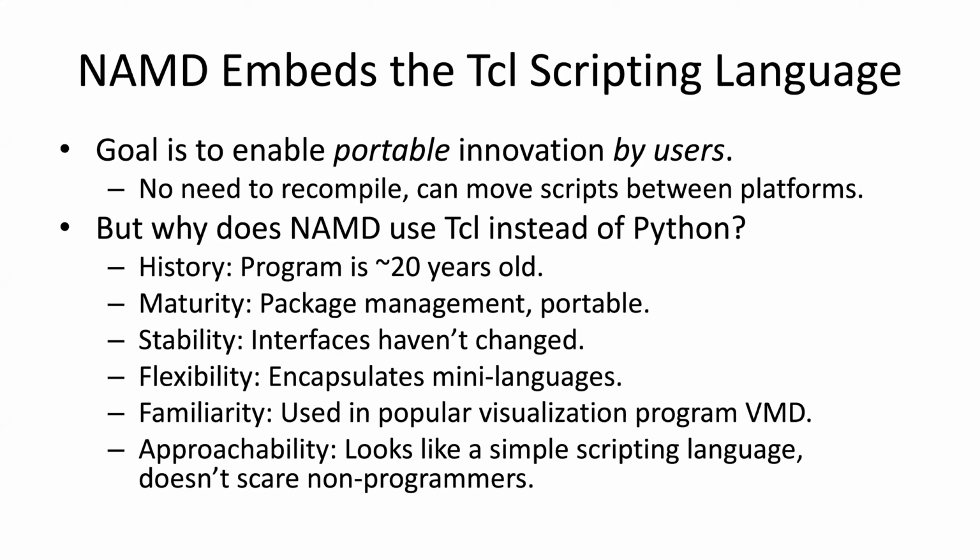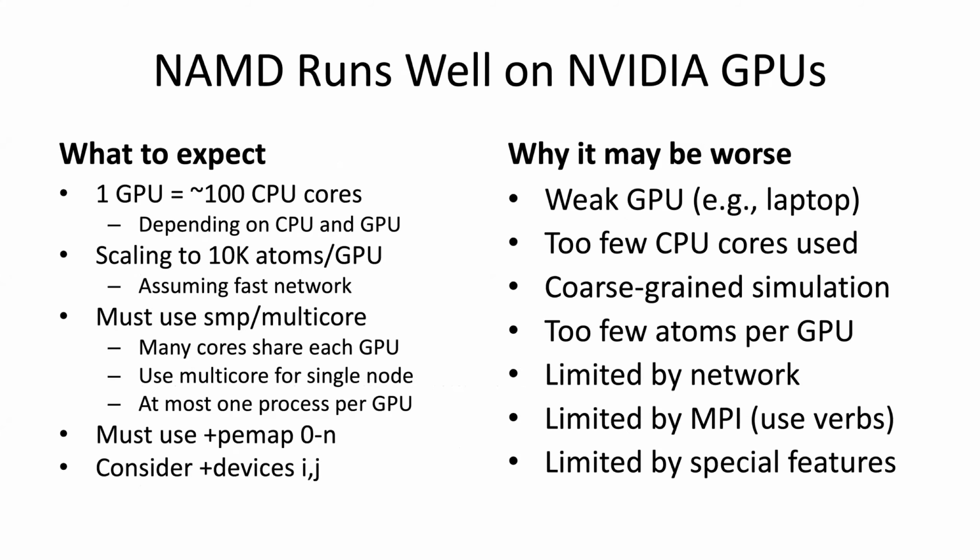Both NAMD and VMD now have Python interfaces available, but you have to compile those, because we discovered people usually want to tie into the extensive Python libraries and the rest of the installation on the system that they're running, as opposed to TCL, which is very basically just driving the internal capabilities of NAMD. So I mentioned GPUs. NAMD runs quite well on NVIDIA GPUs. One GPU is on the order of maybe 100 CPU cores, up to maybe 10,000 atoms per GPU.